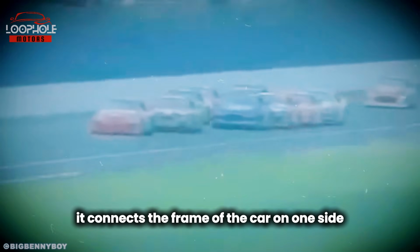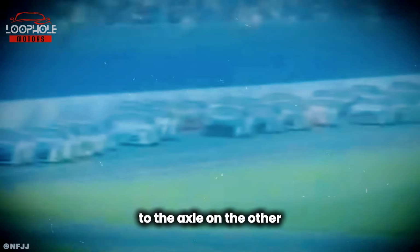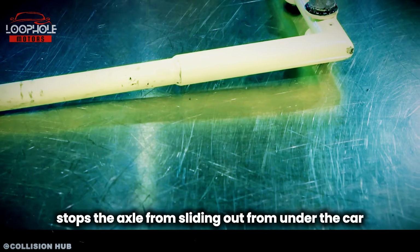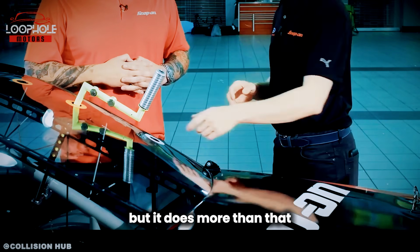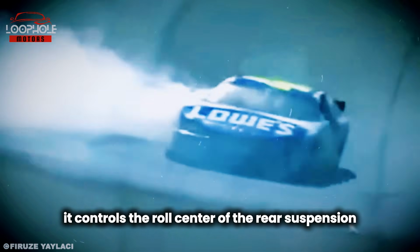It connects the frame of the car on one side to the axle on the other. Its job is to keep the rear end centered. If you push the car sideways, the track bar stops the axle from sliding out from under the car. But it does more than that. It controls the roll center of the rear suspension, and this is critical.